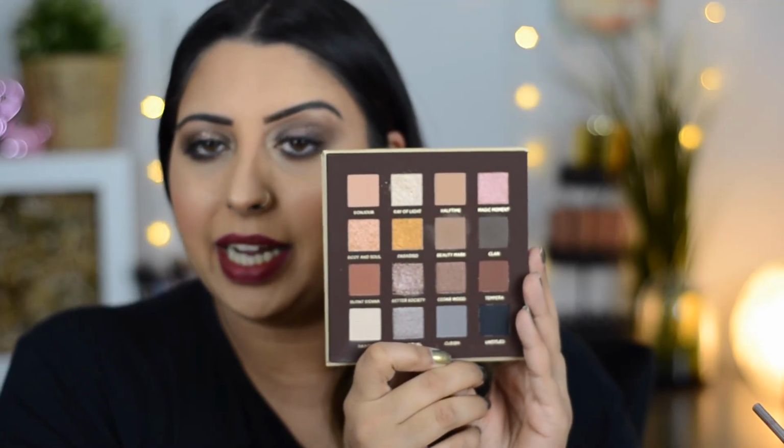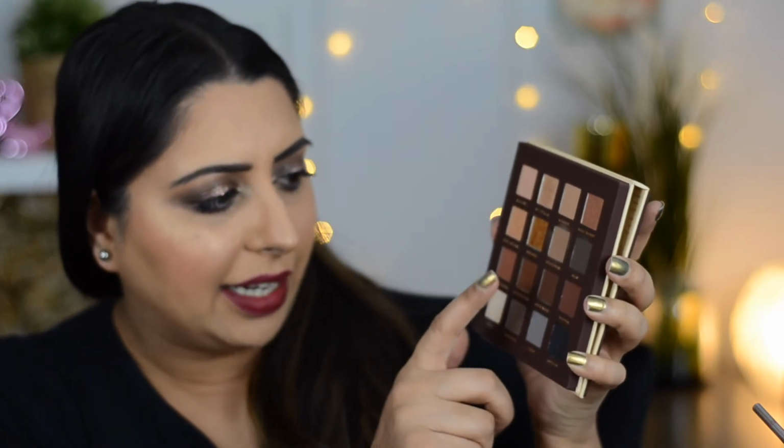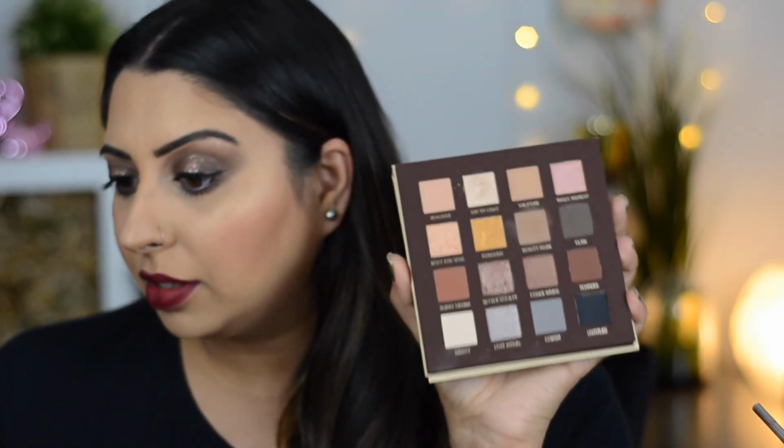The palette is stunning. For anyone who is a neutral lover, you're gonna love this. I think my favorite row is gonna be this row with burnt sienna, Better Society, Cedar Wood, and Tempera. So pretty. I think I'm gonna love that. I can't wait to do a warmer toned look with this.